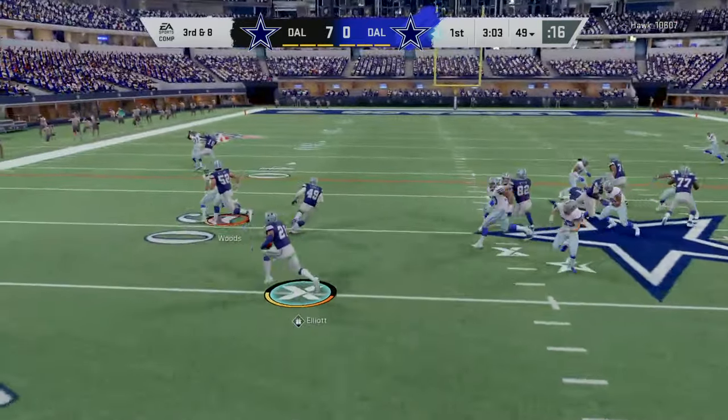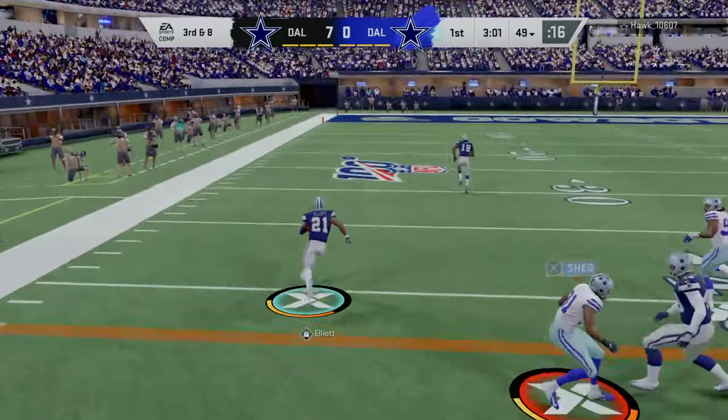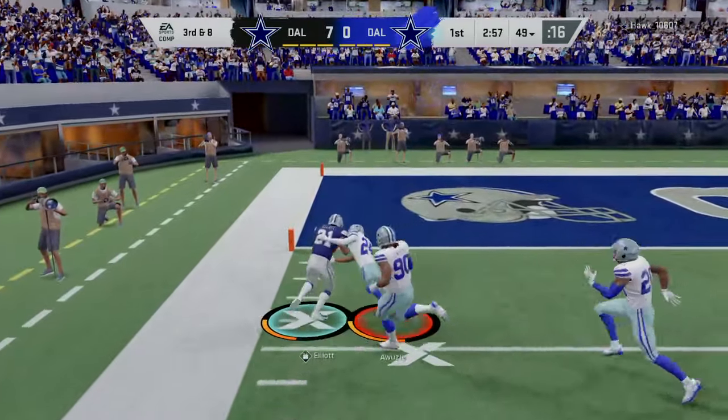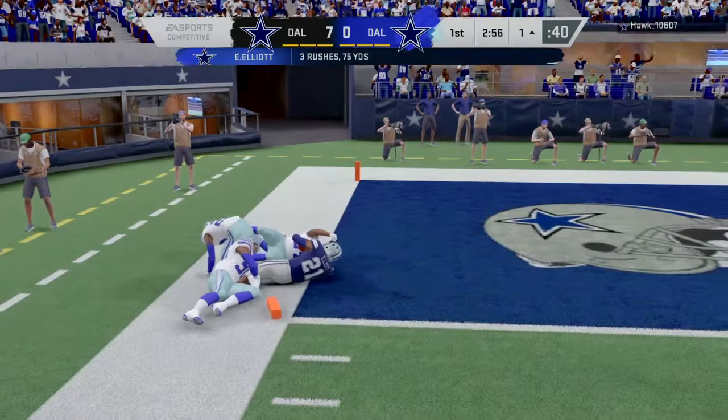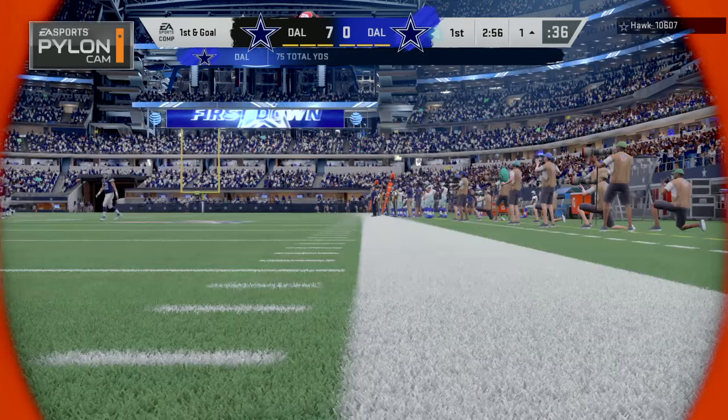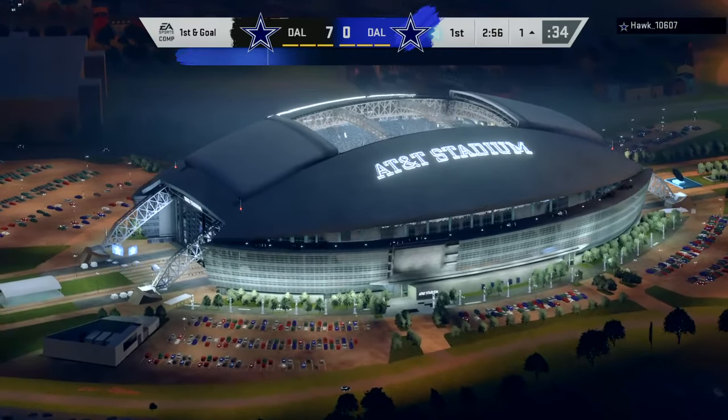On third down, Elliott. Elliott a first down and more. They're able to convert on third down, and that sets up a first and goal. A stop there on third. They could have held him to 3 on this opening drive.